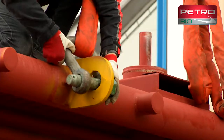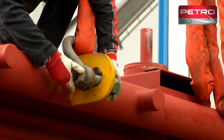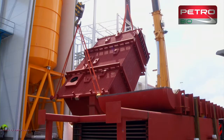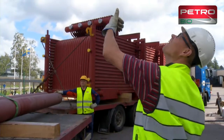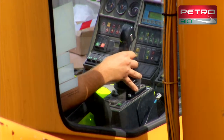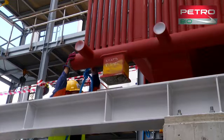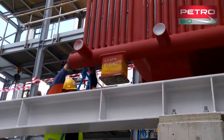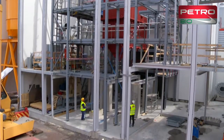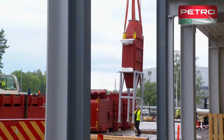We are here in the middle of Sweden, in beautiful Dalarna, more specifically at the Spendrups Brewery in Grängesberg. Here, Petro Bio staff are making the finishing touches to a brand new boiler plant for biomass combustion. This will replace the existing boiler, which is fueled by fossil fuels. With this, Spendrups' use of fossil fuels will be cut by 80%.